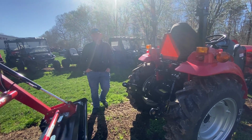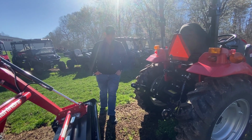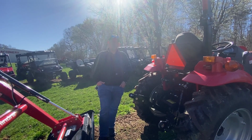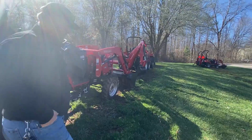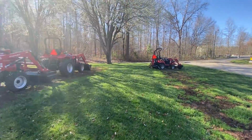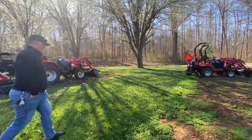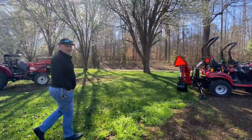What if I only have 1 acre and I'm only mowing my grass, but I want to be able to, I'm older, I want to use my bucket to move some mulch? So that's where we would go up here to more like these Emax 20s. And right now we've got a couple here with the backhoe on the back, and that's handy for a lot of people too. Like you mentioned, if you're older and even my age, I don't really like grabbing a shovel anymore.